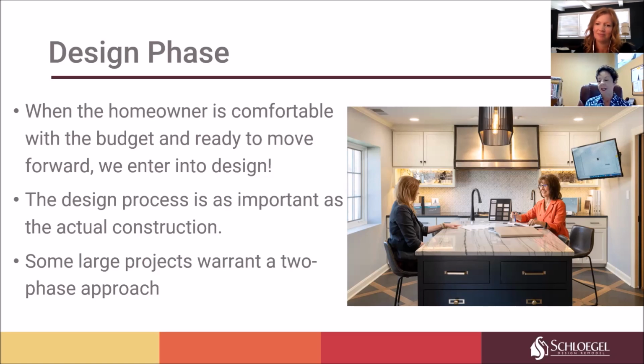We work on budget. This project is built during the design phase so that when it's over, we know exactly what you're going to do, and we know exactly what we're going to do for you, and what materials are going into this project.